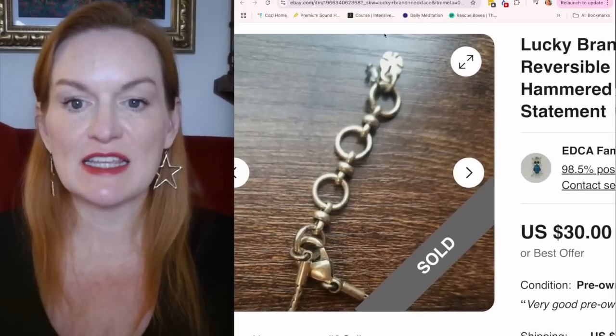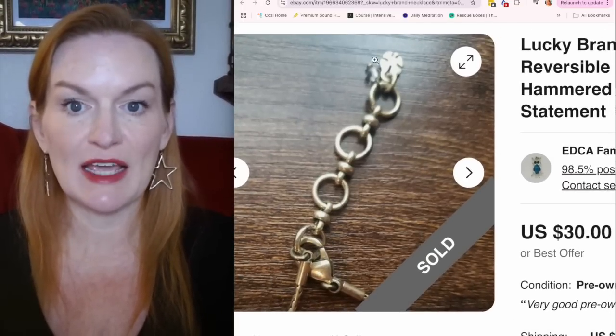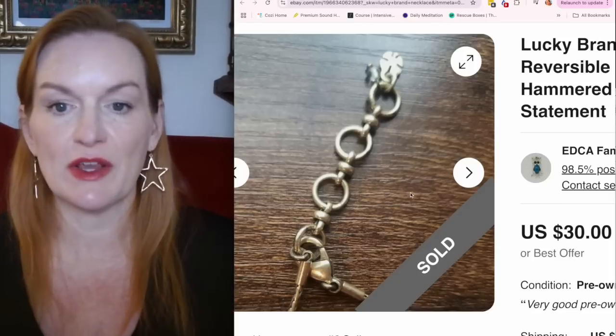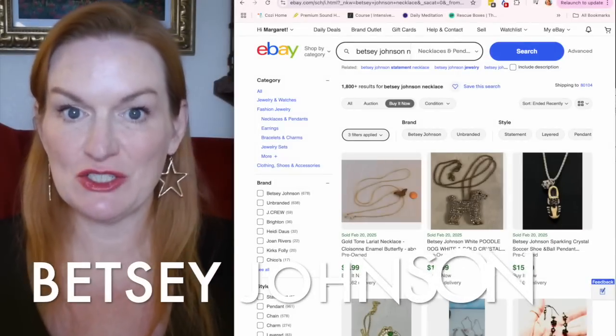And here you can see the Lucky Brand logo. Sometimes it's on a charm like this on the necklace or piece of jewelry. Sometimes it's stamped in. Another super fun brand that sells really well is Betsey Johnson.